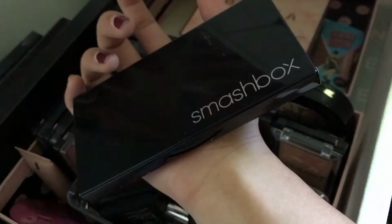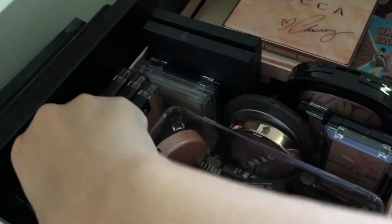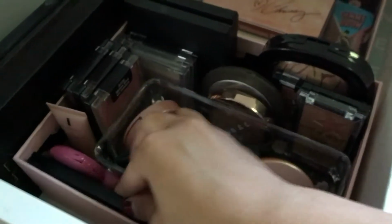I like how dark it is. Here's a Smashbox blush palette. Really like this as well. Just need to use it more. I need to go on trips too so I can use this stuff too, like solely for that trip.